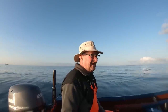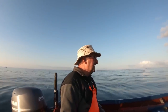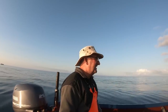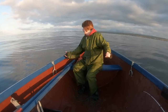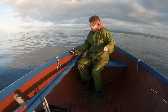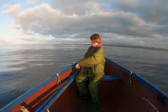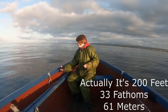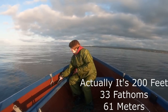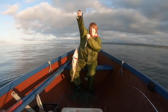Okay, we got lots of fish here today. Denise got another one on. Big one this time. Feel big? Yeah, it feels a bit big. Big one. Ooh, he's done a long ways. We're in a little bit deeper water now. We're in 300 feet of water. See what you got. Whoa, you got a nice one. Good job.